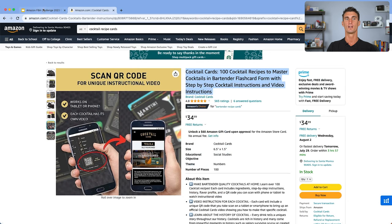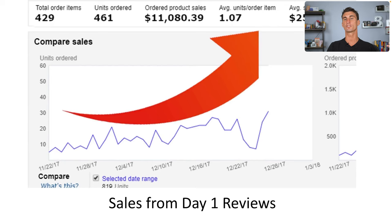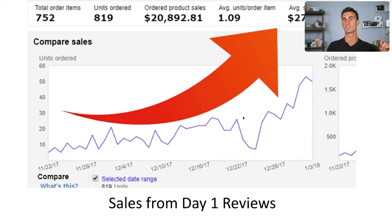That's absolutely amazing. And what happens when you start to get a lot of sales on Amazon, that's going to snowball because Amazon's going to put your listing higher and higher up on the results. And you can see this is like one of my sales charts here. You can see that I started off with not that many sales and then boom, it just absolutely took off.